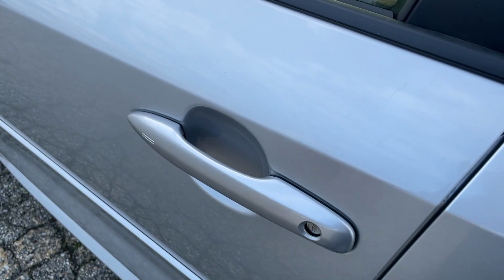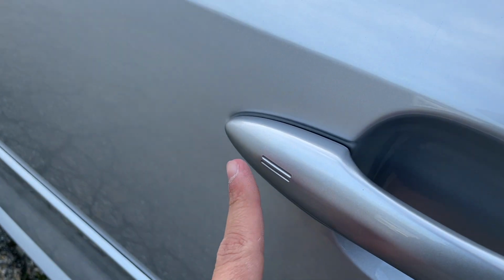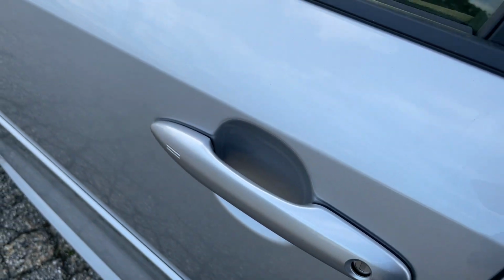Here is the door handle. It does have a sensor in the back. This is how you unlock the car and lock it. There's going to be a sensor outside. Just go ahead and tap on it, and this will take care of locking the car.